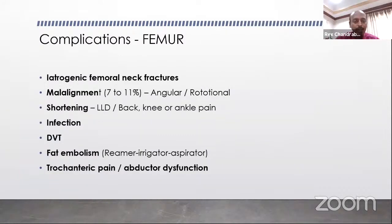So all these nails are not without complications. If you have a wrong entry or you bash the nail in with too much force, you may break the femoral neck, and femoral neck fracture is bad news. If it happens, it's a disaster, and it may go on to avascular necrosis. And in case it happens, you may need to do cancellous screw fixation of the femoral neck fracture.